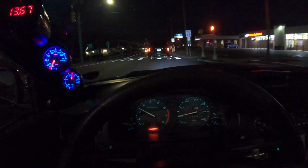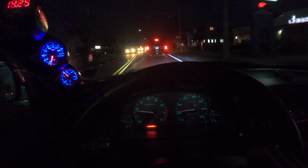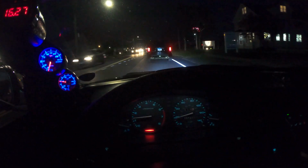And I slip the clutch pretty decent. I'm not the best stick shift driver. This is my first stick shift car. I mean, I'm not bad at it, but you know, I'm not the best, and I really haven't had any problems with this clutch. It's been really good to me.